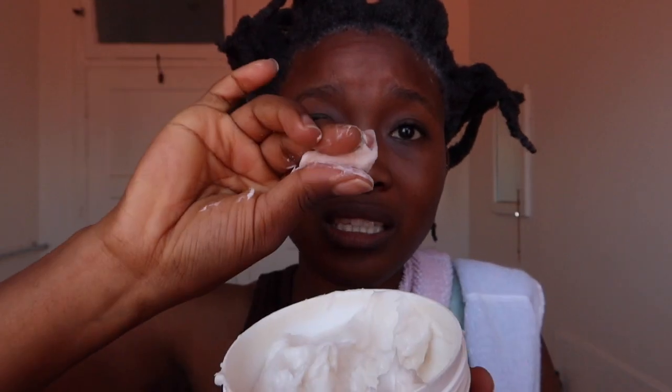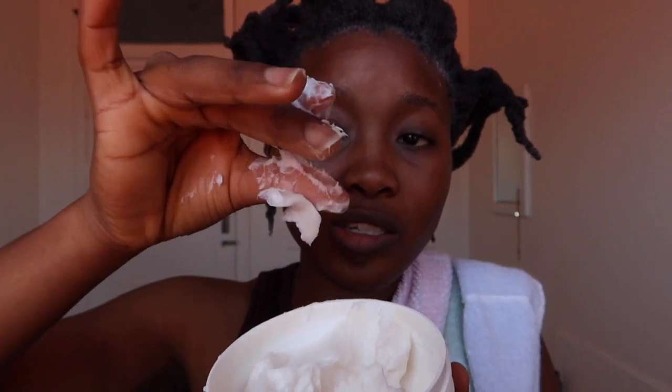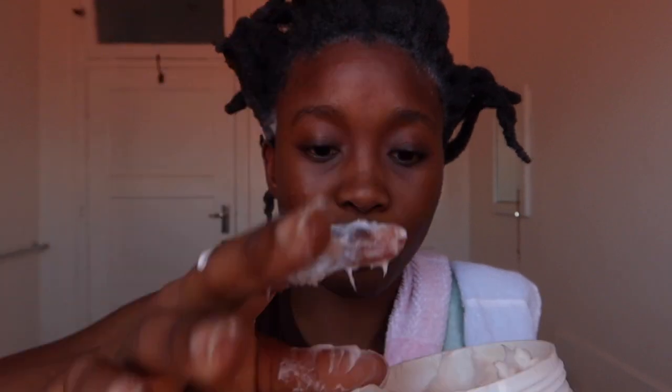There's lumps. You see this? This is a lump. You guys see that? This is not how your hair mask is supposed to look. I promise, it's not supposed to look this way. And why is it only half of the container? I'm quickly going to rinse this off, apply this mask, and see how it goes from there.